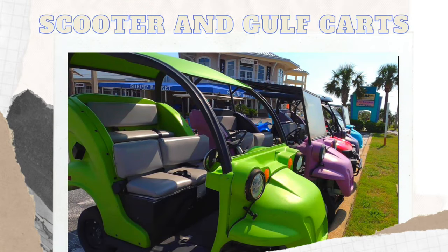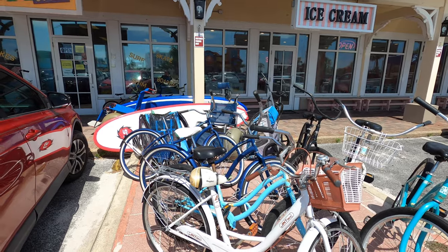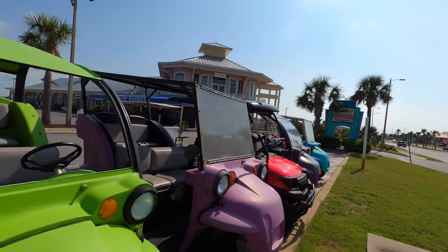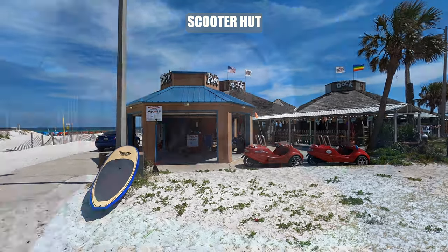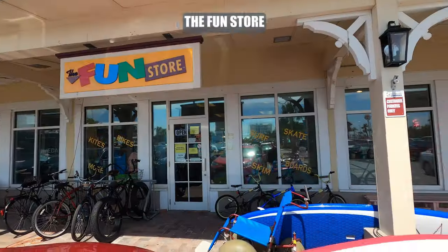All right, you guys, I want to talk a little bit about renting fun activities to do on Pensacola Beach. You can rent surfboards, bicycles, scooters, and golf carts, and you can ride the scooters and the golf carts right on the road on Pensacola Beach, so that's allowed. There's two locations that I found: Scooter Hut, which is right on Pensacola Beach, and also the Fun Store, which is by the Shrimp Basket.